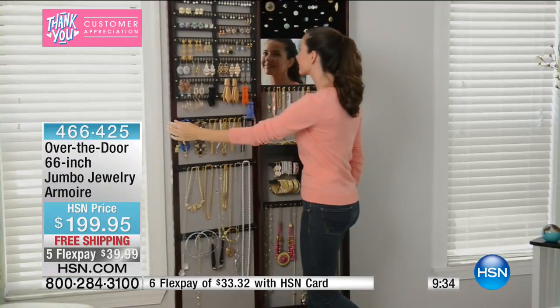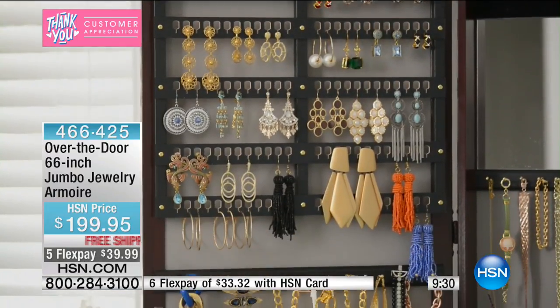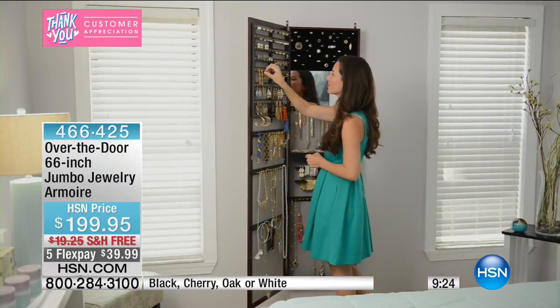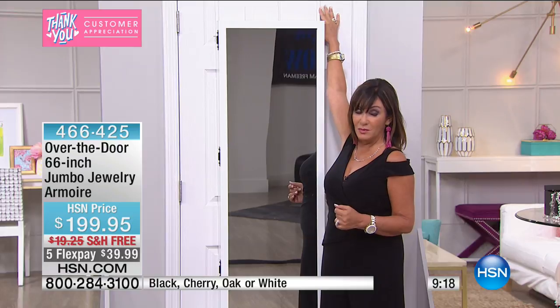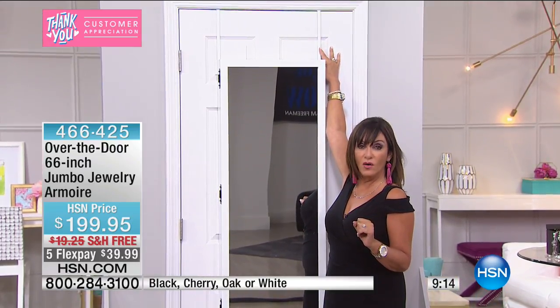This is the over-the-door armoire. This takes up space that you would normally not be using. Because look at this door. It is absolutely fabulous. It's totally covered. You can see that we have these brackets. Every single armoire that we ship comes with these brackets, so you can hang it on the wall, or you could hang it over the door.